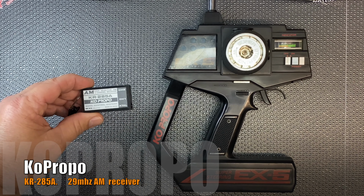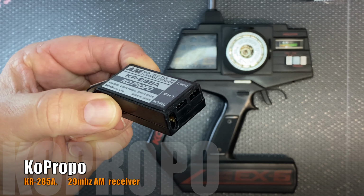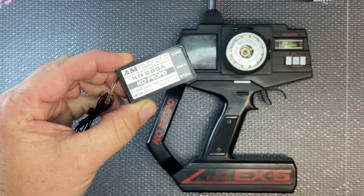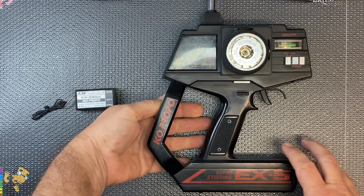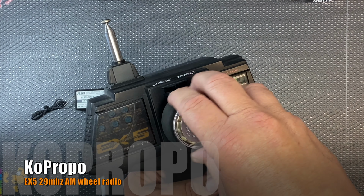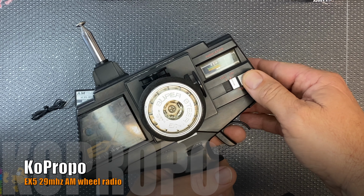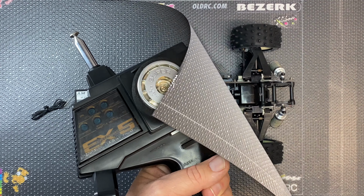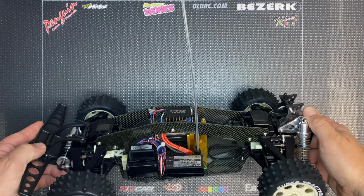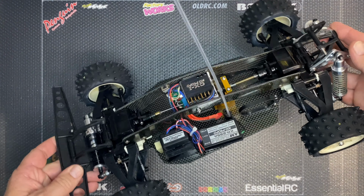Onto the EX5 wheel radio set. So this is a 29 megahertz AM receiver and transmitter. Again, this was the same receiver that was used by Masami back then. And this transmitter is just one of my all-time favorites. It's not that sophisticated, but I just really like the aesthetic of it. Anyway, receiver's in place, and even have an aerial ready to go. So got to keep this thing super old school.